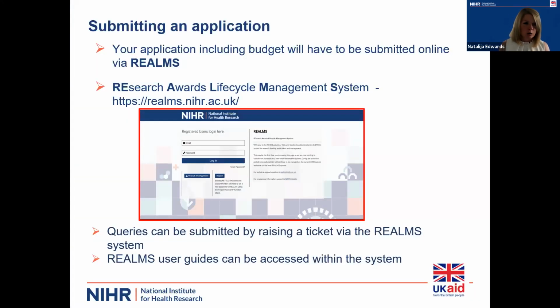This is how your login screen will look. The Realms system stands for Research Awards Lifecycle Management System. If you do have any technical difficulties, you can submit a support ticket through the online portal. There is a button for support, and all the user guides are also provided on the system. Now I will show a few screenshots from the system so you know what to look for and which buttons to press.